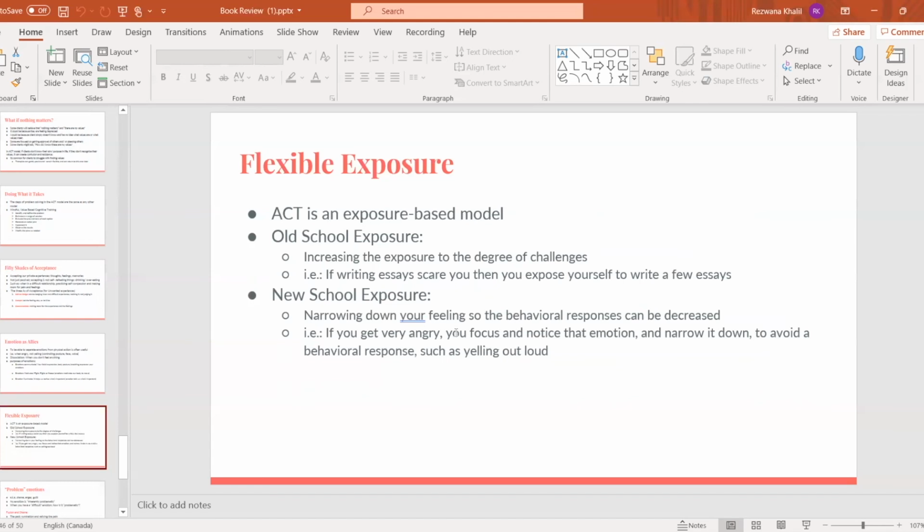Or if it's making us so anxious, then maybe we expose ourselves to that challenge. So we would intentionally expose ourselves to write one essay today, and then gradually increase that number. And then maybe tomorrow we will write 2 essays, and the next day we will write 5 essays. So you gradually increase that number, and you purposely expose yourself to that challenge in order to deal with that anxiety you feel. And this is known as the old school exposure.